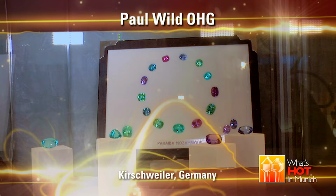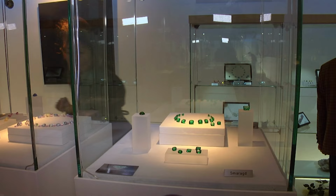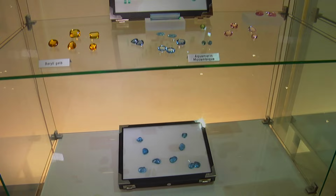We have a whole suite of Paraíba tourmalines that we've looked at here. We have a wonderful suite of rubies, sapphires, emeralds, diamonds. In the mineral world, it would be like the Westward Look show to the rest of Tucson. It is really the cream, the top artists, the top dealers.